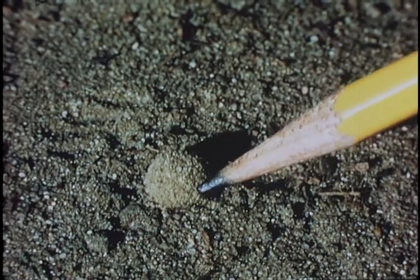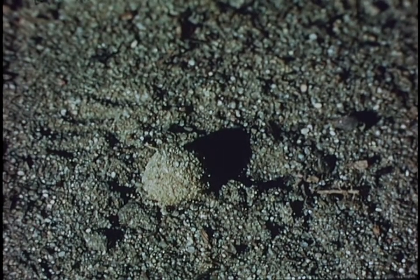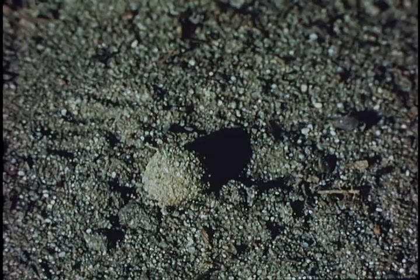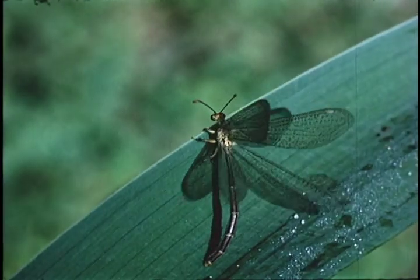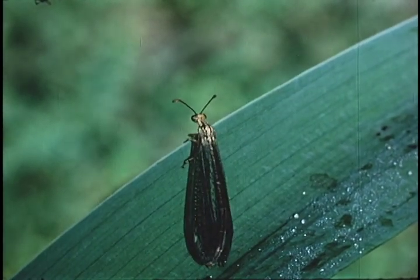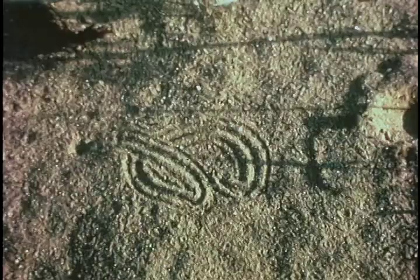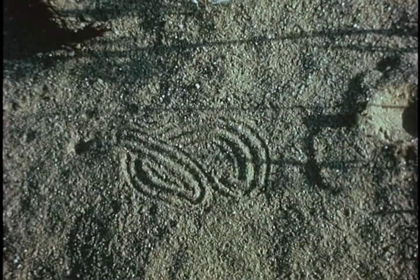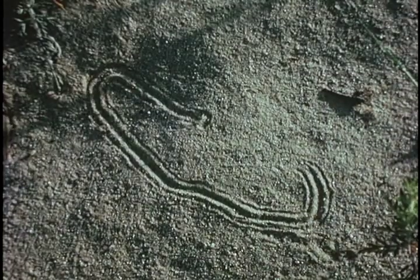The antlion eventually spins a cocoon like this in the sand, and when the adult antlion hatches out, you never in the world would suspect that it was the adult form of the vicious-looking little antlion. This looks more like a damselfly or a dragonfly, a very fragile, long-winged creature. Many surprises in nature like this.